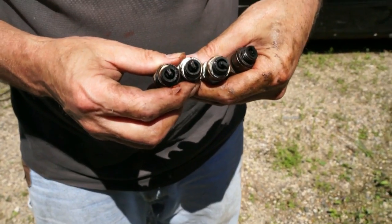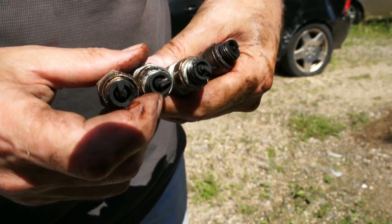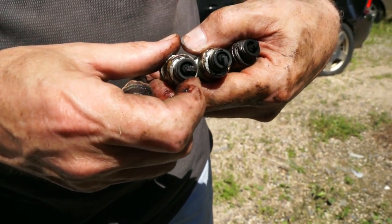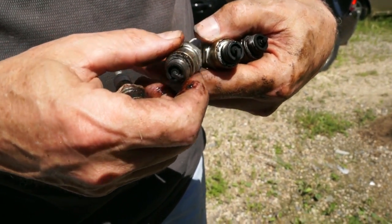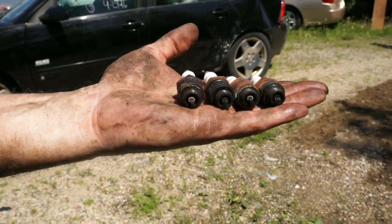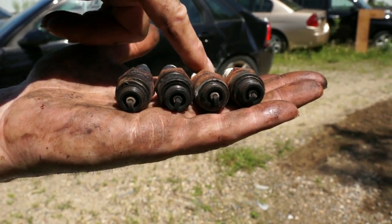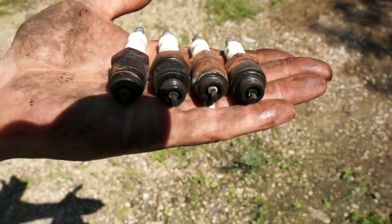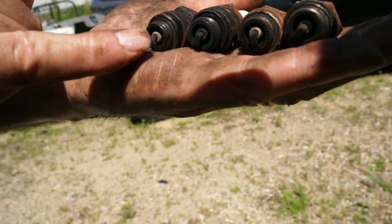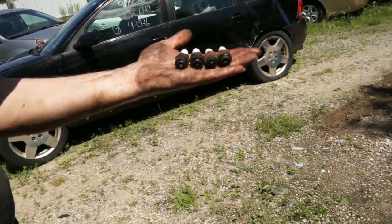Right. This is the passenger side from front to rear, and it's a little hard to see, but these are a little carboned. Don't know that it's necessarily oil, but they're not too bad. Now we're gonna grab the ones from the driver's side. Okay, we're back. And so, number 1, 3, 5, 7, and these actually look really good. They've got the right color for the burn and everything. Little white on those two. So we'll clean them up and we'll gap them and put them back in.